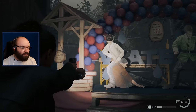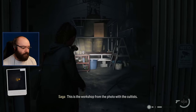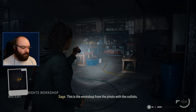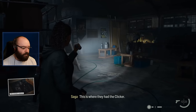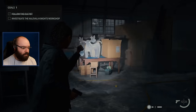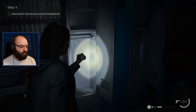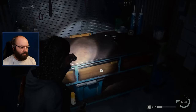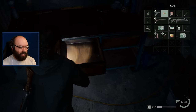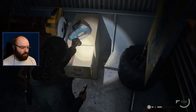Hey, look. This is the workshop from the photo with the cultists. This is where they had the clicker. If it's still here, I need to find it. Okay, investigate the workshop. Ooh, felt such an intense chill up my spine just then.